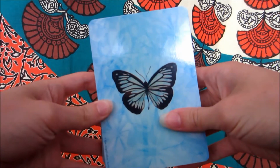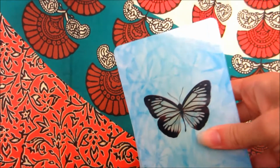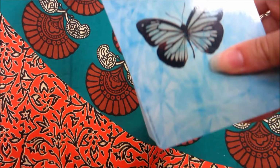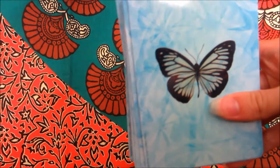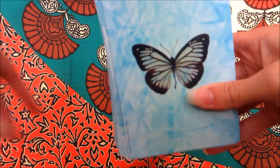Alright, so I'm actually going to start with the first oracle deck I ever got, and this oracle deck has a special place in my heart. I actually don't really use this oracle deck anymore, but I would like to start using it again just because it's a beautiful deck. This deck is by Tony Carmine Salerno, and it's called the Universal Wisdom Oracle.